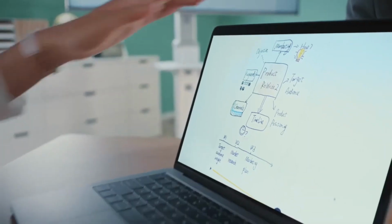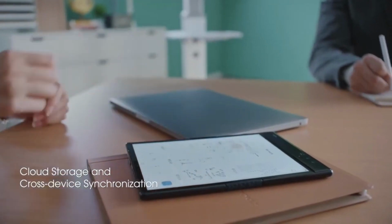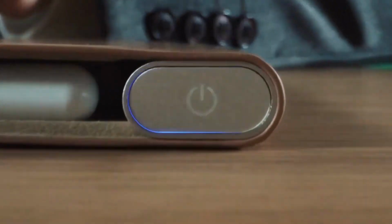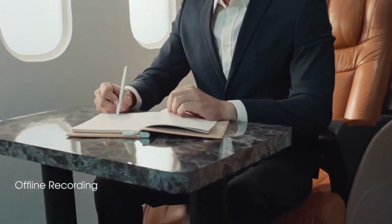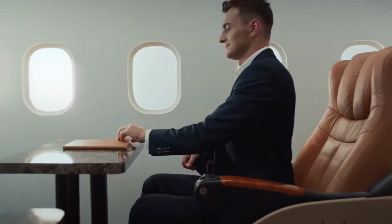To use it, you just download the app to your phone or tablet and connect it via Bluetooth. So long as the Rowrite is on and the app is open, it will automatically make digital copies of everything you write. This will allow you to have both physical and digital copies of your notes.